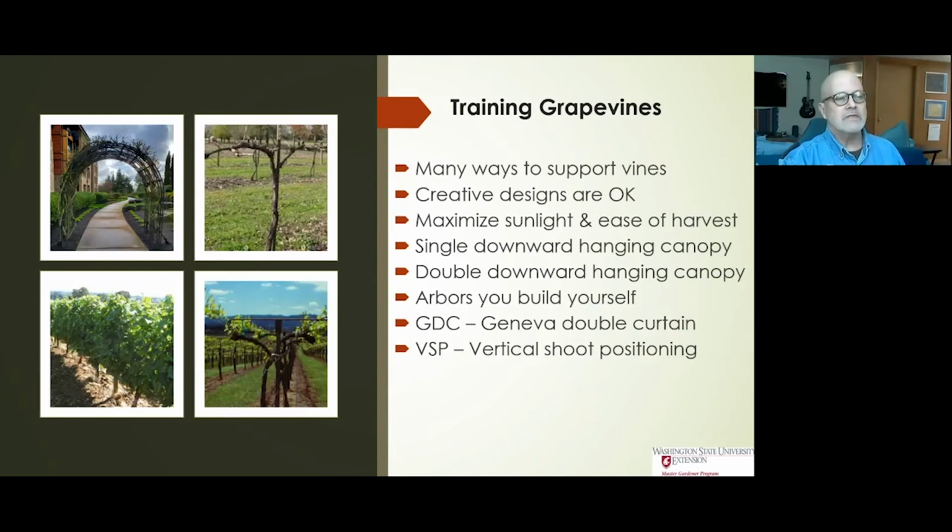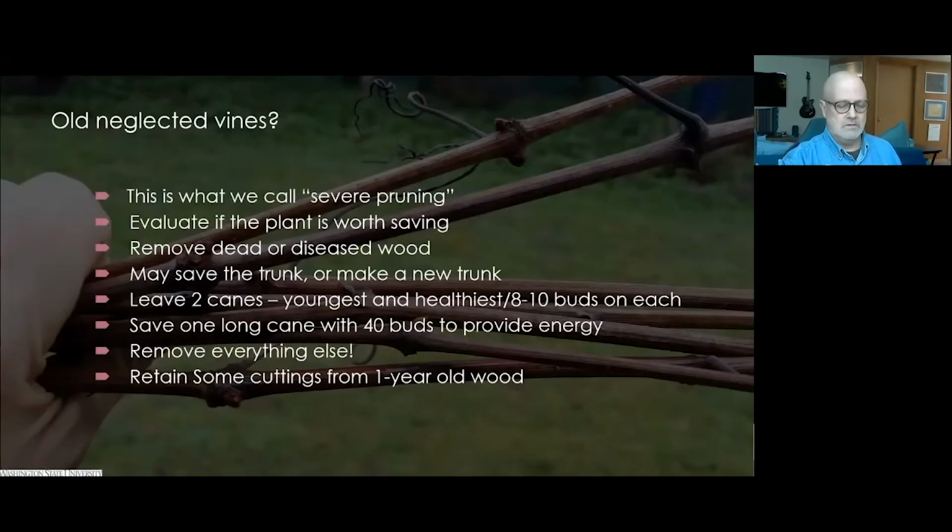I've got a couple more slides, and I want to talk about one that I think you all might be interested in. And this is, what do you do with an old neglected vine? Well, when I showed up on my property, we did what we called severe pruning. Okay. Severe pruning is where you take off fully 90% of the vine. And on an overgrown vine, that's a lot of wood that comes off. You'll likely know when severe pruning is needed, because there'll be a lack of pruning for several years, and you'll know that. You'll have small fruit, too much vegetation.